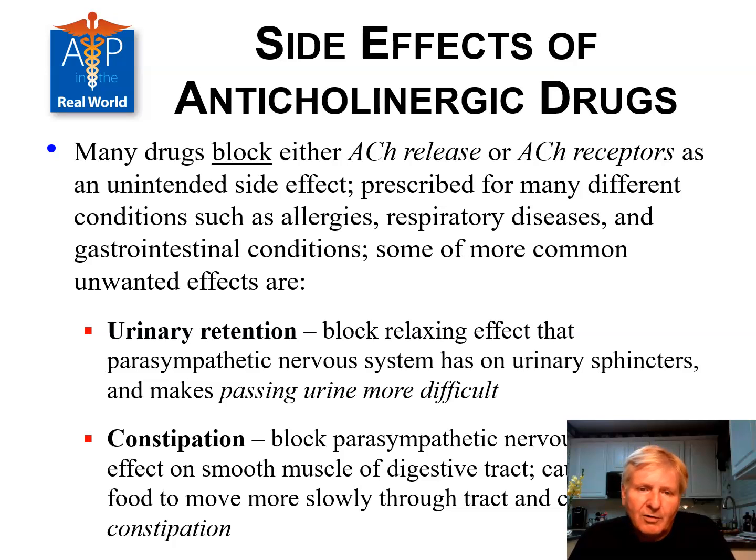Some of the more common unwanted side effects are urinary retention. This is a real common effect. It blocks the relaxing effect that the parasympathetic system has on the urinary sphincters, and that makes passing urine more difficult. It's especially true when people that have cancer or terminal illness are placed on powerful narcotics like the opiates. Constipation: since it does block the parasympathetic nervous system, it affects the smooth muscle of the digestive tract. It causes, therefore, digested food to move more slowly through the digestive tract, and that can lead to constipation.